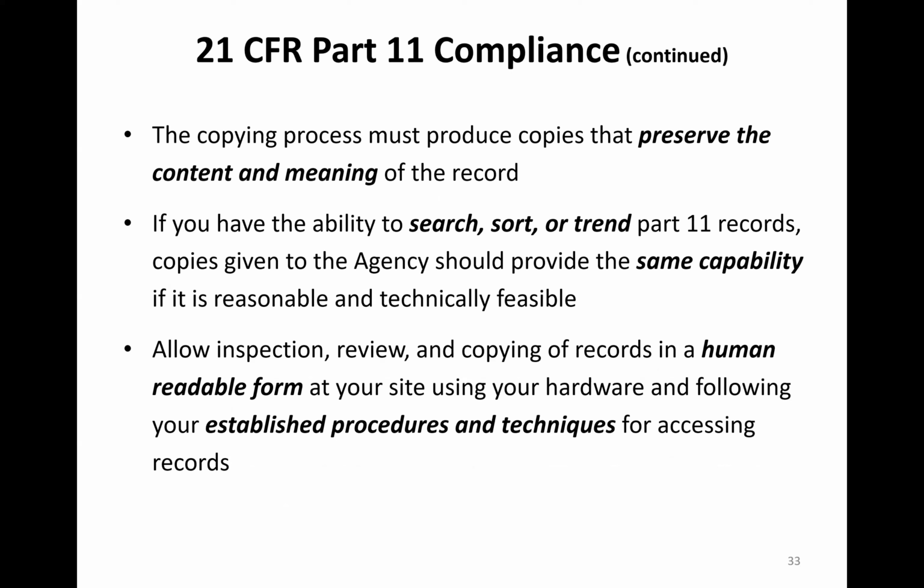The process for copying has to preserve the content and meaning of the record. And if you have the ability to search, sort, or trend Part 11 records, copies given to the agency should have the same capability if it's reasonable and feasible. You want to allow inspection, review, and copying of records in a human-readable form at your site with your hardware following your established procedures and techniques for accessing records.